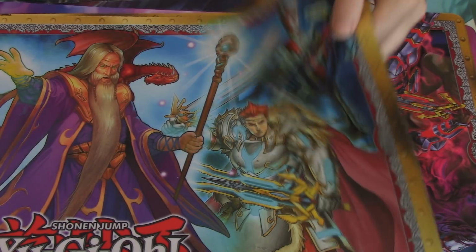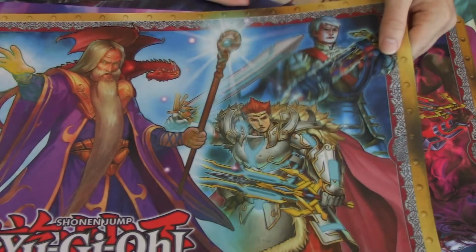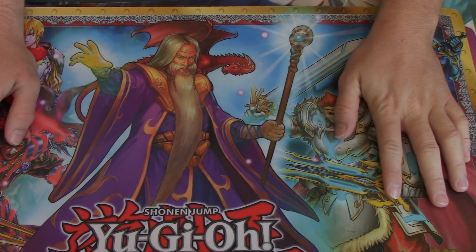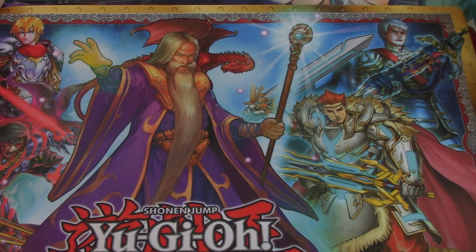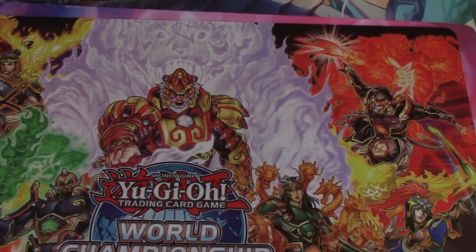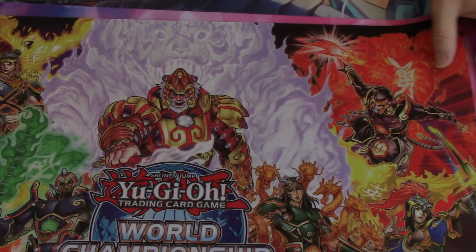And then we got just two Noble Knight playmats. As you can see, I have one down here, but this is the Noble Knight playmat. We'll get to use this again with the new Noble Knight support coming out when we do a deck profile finally. I've actually done a couple on the channel, but it's been a while. So, Noble Knight deck profile coming soon, hopefully.